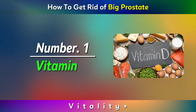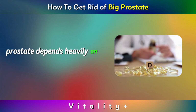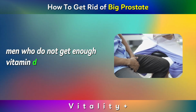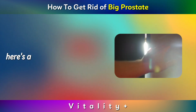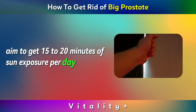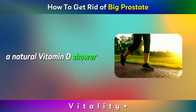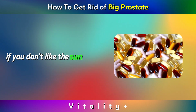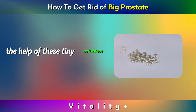Number 1, vitamin D. Did you know that maintaining the health of your prostate depends heavily on vitamin D? According to research, men who do not get enough vitamin D may experience an increased risk of prostate issues. Here's a quick tip. Aim to get 15 to 20 minutes of sun exposure per day. It's similar to giving your body a natural vitamin D shower. However, you can also take vitamin D supplements if you don't like the sun. Your vitamin D levels can be properly maintained with the help of these tiny assistants.